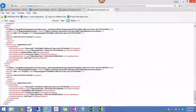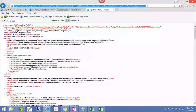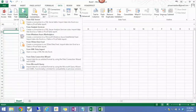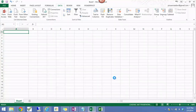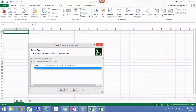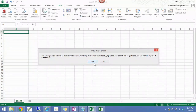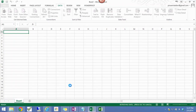It would be nice if we could just take this and call it a report, but obviously we cannot. So I'm going to copy that entire string, go to Excel, from other data sources, click on OData data feed, and do that. It's going to read the data and build a table. It says it is going to bring you the project data. Go through next. It says I already have it because I have run through this demo. Say yes, and it's going to give you the tabular data for this entire thing.